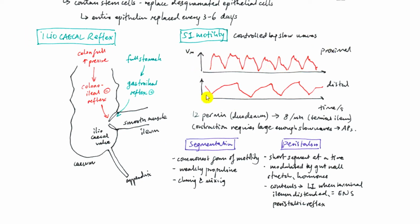The motility in the small intestine is controlled by slow waves, and this is how they vary. So this is the membrane potential against time. In the proximal part of the gut, you can see there's many slow waves, and in the distal part of the gut, there's not that many slow waves. So about 12 per minute in the duodenum, decreasing to around 8 per minute in the terminal ileum. Contraction requires large enough slow waves to generate action potentials, so they are important in the motility of the small intestine.